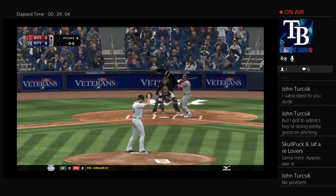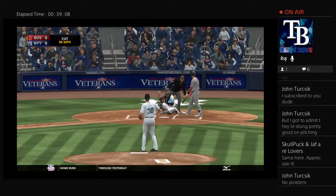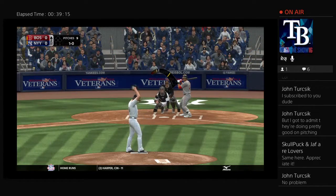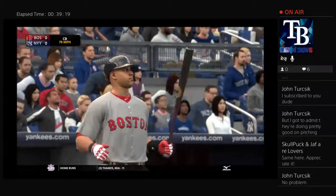So here's the cleanup hitter, Gary Sanchez. He was hitless in the shutout last night. And that one's in on the hands to start the inning. It's ball 1. That's by him for strike 1.